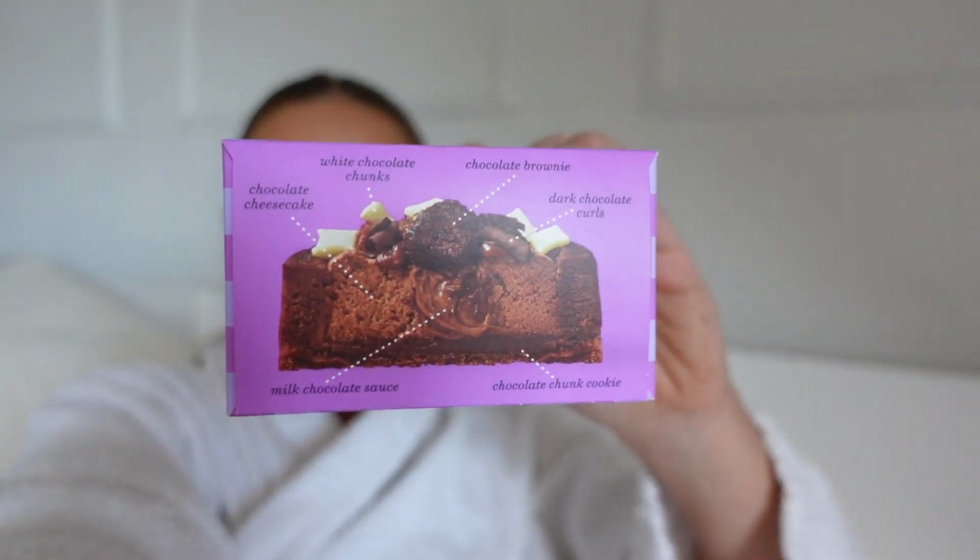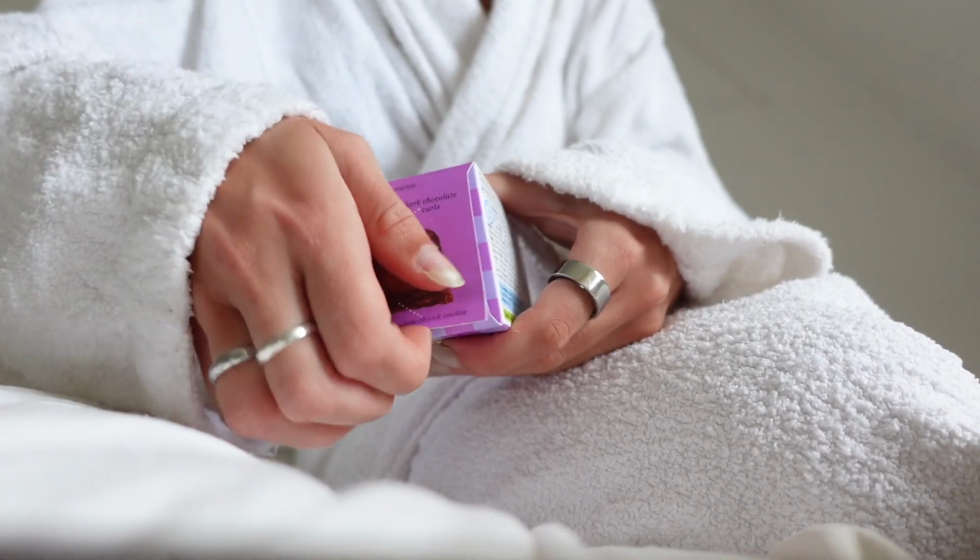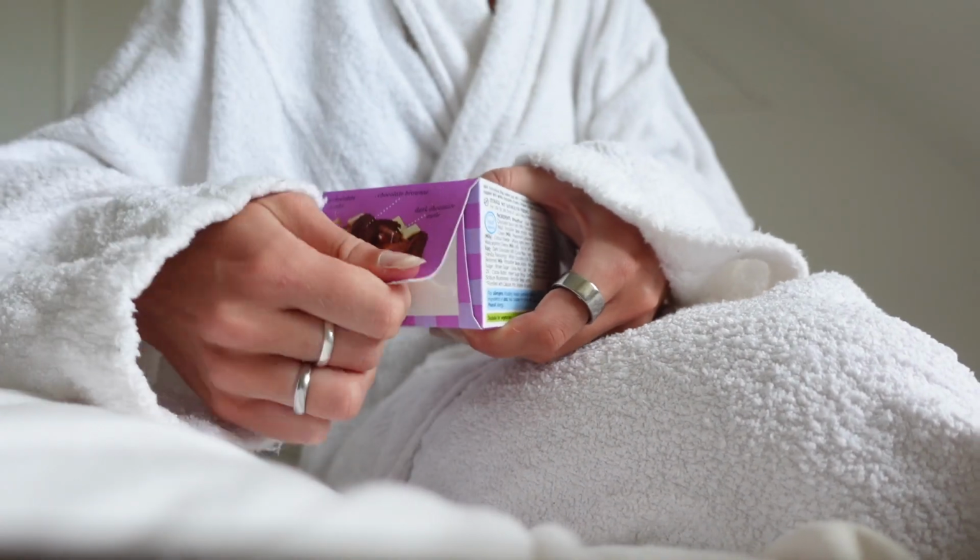This is the cross section. Got chocolate cheesecake, white chocolate chunks, chocolate brownie, dark chocolate curls, milk chocolate sauce, and chocolate chunk cookie. And it does look delicious. However, I much prefer a vanilla cheesecake to a chocolate cheesecake. So I'm now thinking I probably should have picked literally any of the other flavours, but oh well. But anyway, let me pop you down a second. Let me open her up, and then we can have a little try.